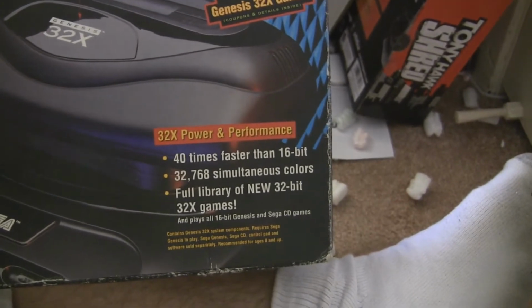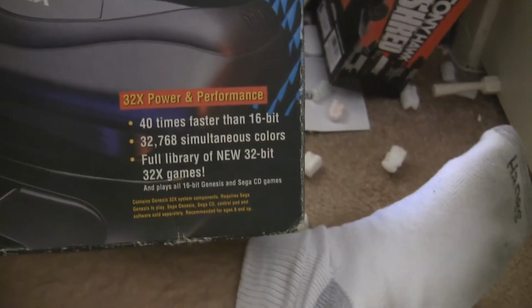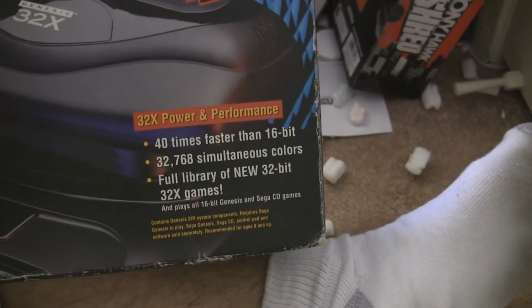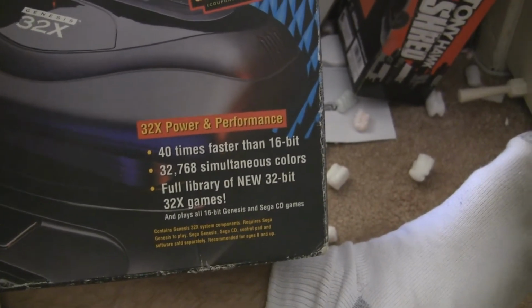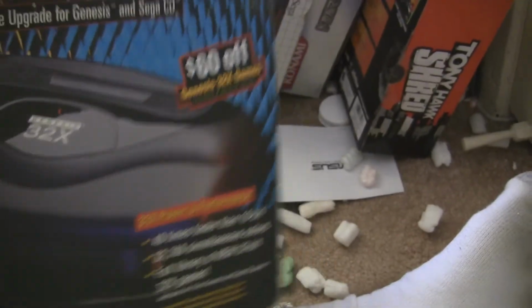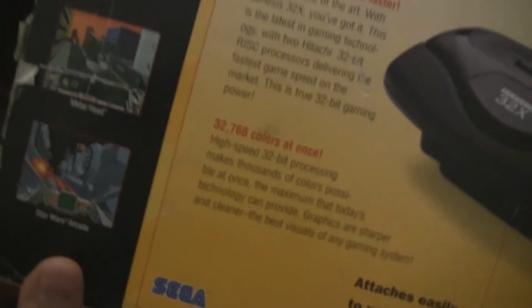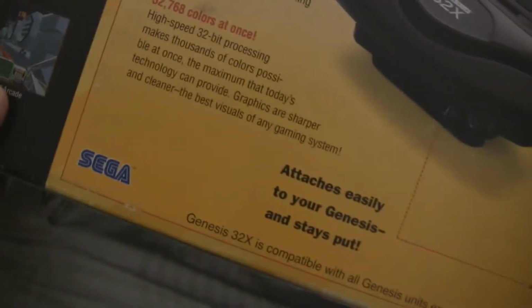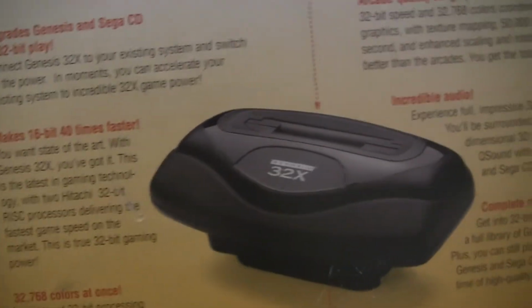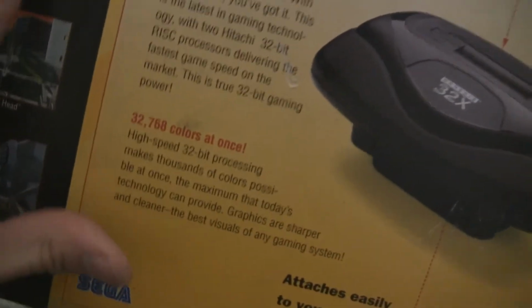This one has 15-bit simultaneous color, so it's one-upping that Neo Geo over there. It's 40 times faster. Full library of new 32-bit 32X games. I think there's a very small library. Again, not very many pictures, some untextured polygons in Star Wars Arcade and Metalhead and Virtual Racing, and of course Doom. Actually looks like Doom.